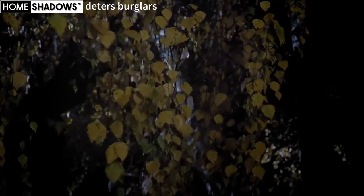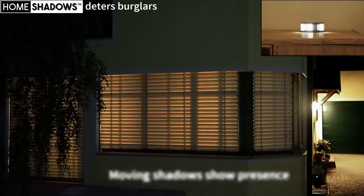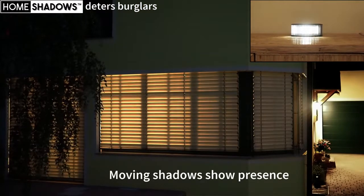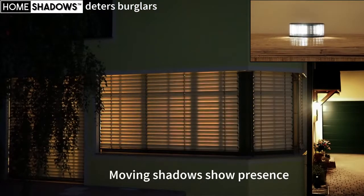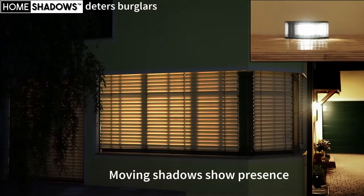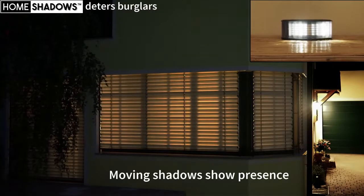Don't make a burglar's life that easy. Show presence even when you're not at home. HomeShadows takes home protection to the next level and generates moving shadows inside the home to make the house appear to be occupied. If your home looks occupied, burglars will not take the risk, but will move on to an easier target.